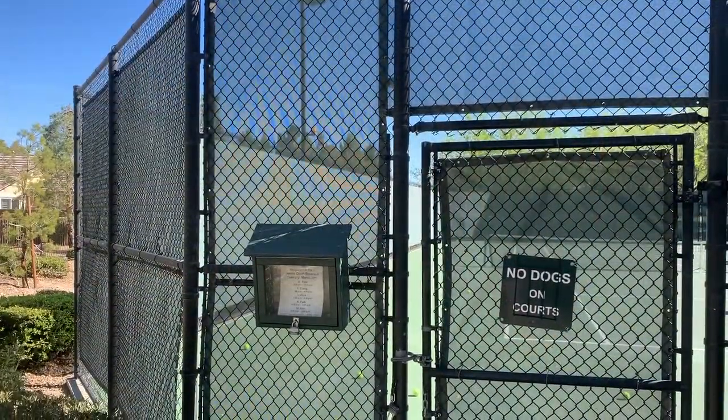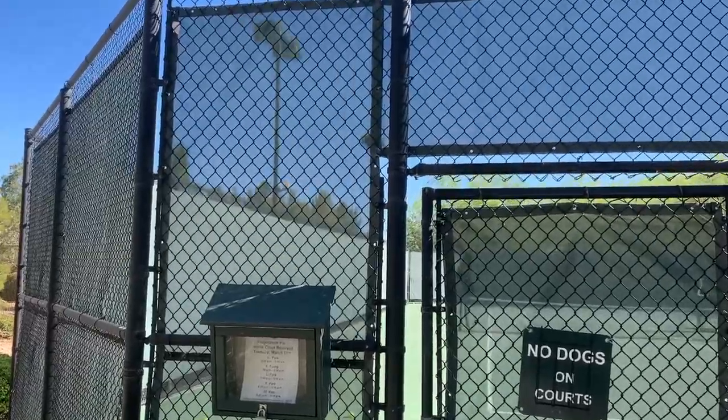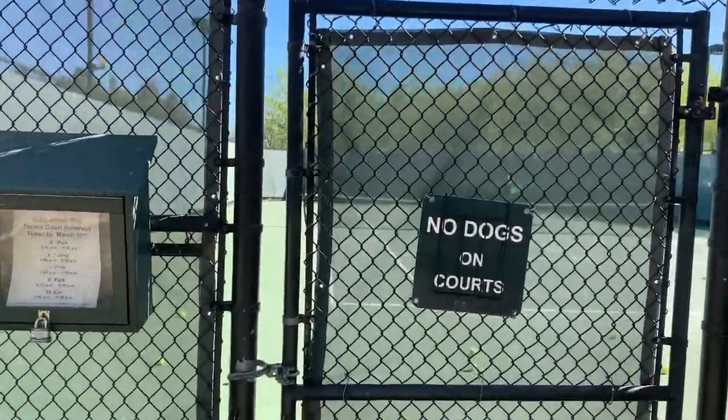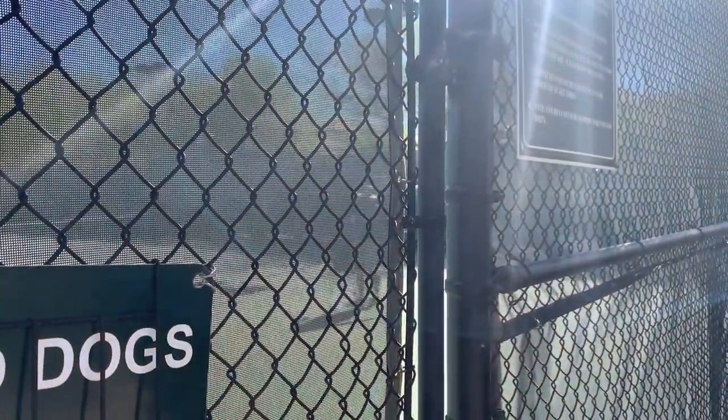Hey guys, we're here at Ridgebrook Park, showing you more tennis courts. Let's go take a look. So Ridgebrook Park only has one court, just one. It is lit. And we got a lesson going on, so don't want to disturb them.